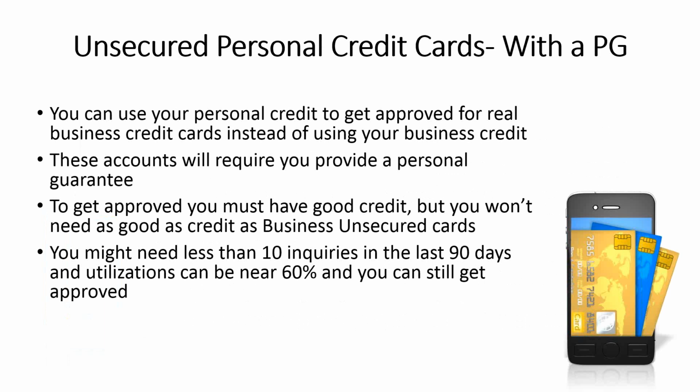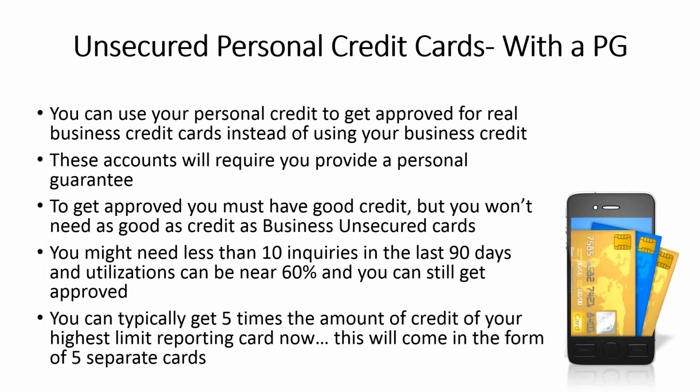Both look at personal credit to get approved, but these are more lenient on their credit requirements to get approved. But the difference is that they report to the personal credit reporting agencies, not the business credit reporting agencies. And again, you could typically get 5 times the amount of credit that you would normally get. And again, it comes in the form of 5 different cards.